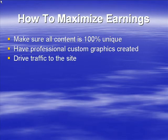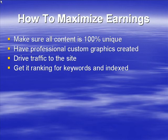If you really want to maximize the earnings, drive traffic to the site. Get genuine visitors, organic search engine visitors. Use all the Web 2.0 properties, all the SEO techniques that you know, and get people to the site. The more people you get, the higher your level of visitors, the more you're going to earn. Get it ranking for keywords and get it indexed.